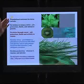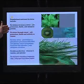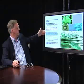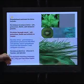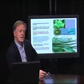Foundational nutrients for detox include, for kidney and urinary detox, salt, potassium, fluids, and adequate protein. For detox through sweat, salt, potassium, fluid, activity, saunas, liver detox. We have details for bile production. We can aid fecal excretion in many ways. We're running out of time. I had so much to say today.